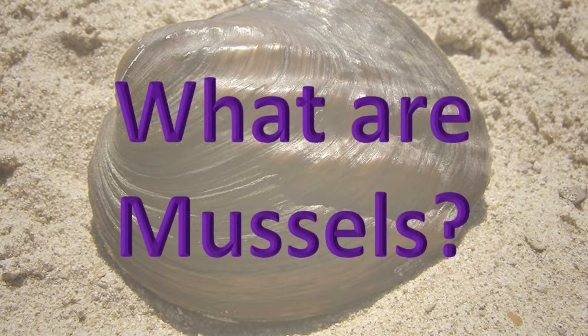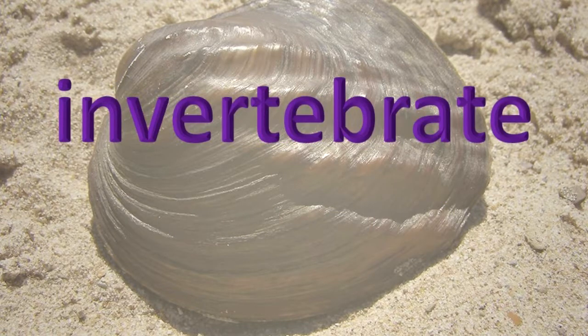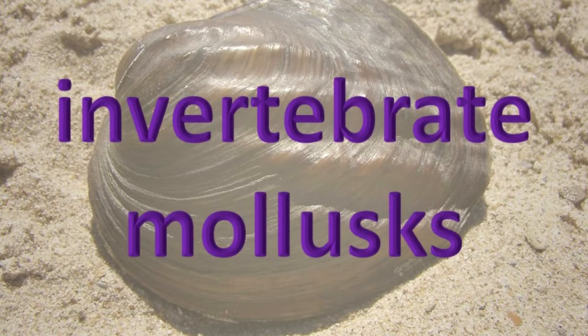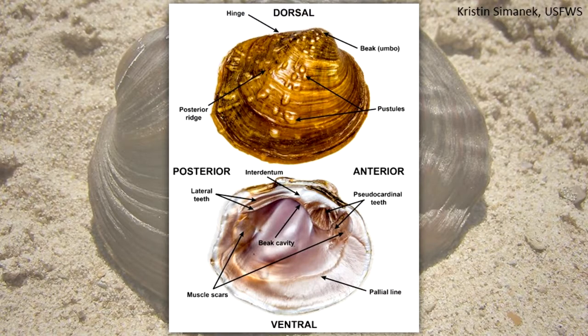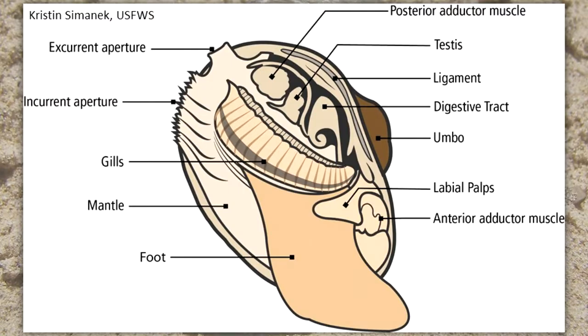What are mussels? Mussels are invertebrate animals from a group known as mollusks. A mussel has a soft body surrounded by a hard outer shell. There are two parts to the shell. The soft body tissues include the mantle that secretes the shell, the foot that is used for movement, and muscles that open and close the shell. Gills are present. Siphons move water into and out of the shell.